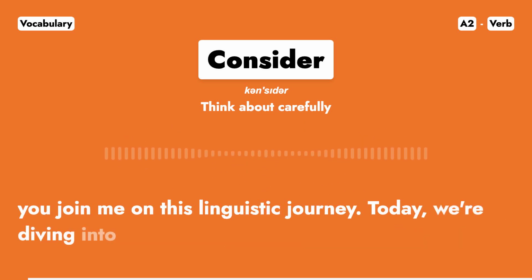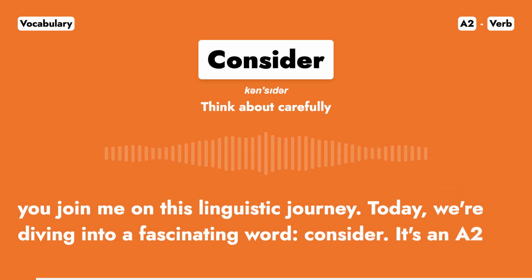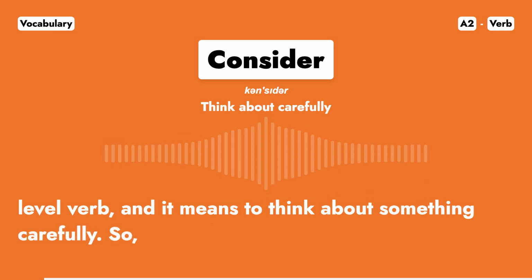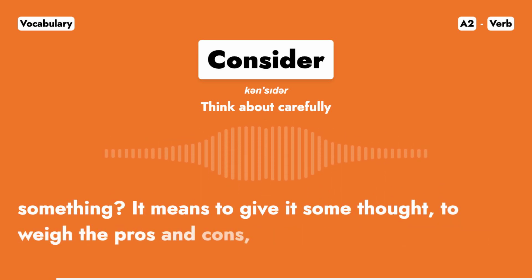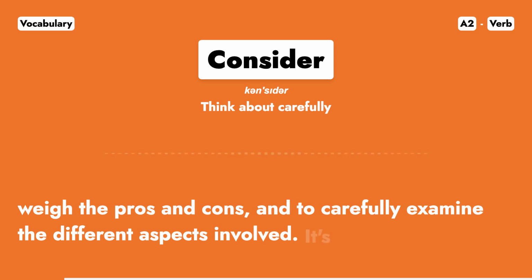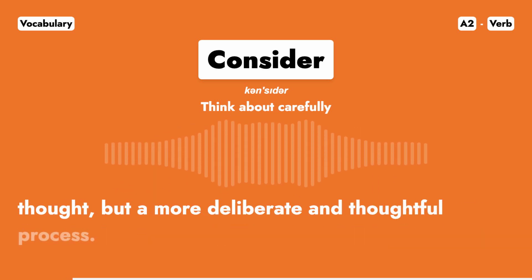Today, we're diving into a fascinating word, consider. It's an A2 level verb, and it means to think about something carefully. So, what does it really mean to consider something? It means to give it some thought, to weigh the pros and cons, and to carefully examine the different aspects involved. It's not just a passing thought, but a more deliberate and thoughtful process.